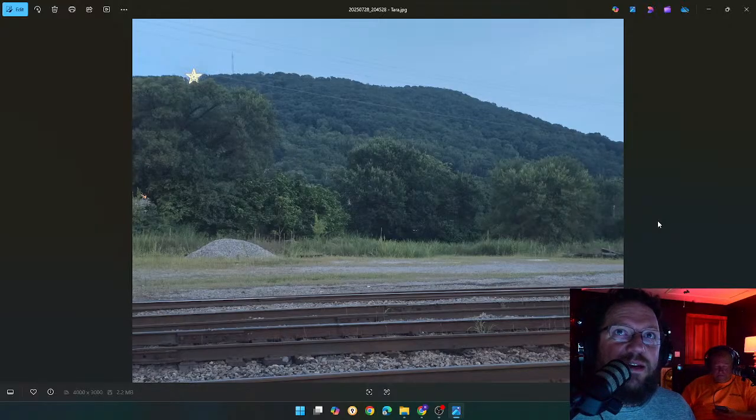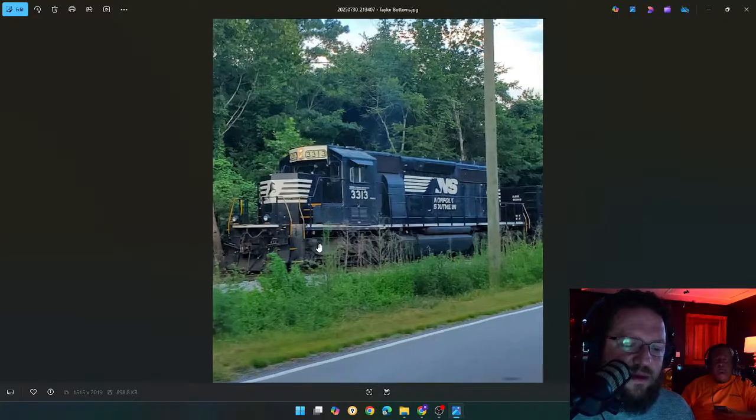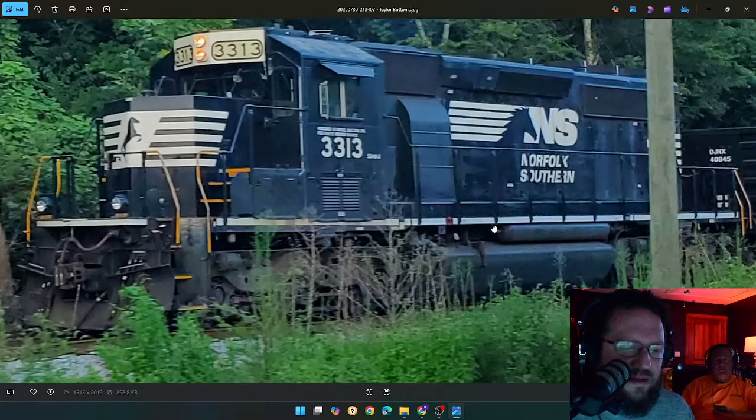Taylor says an unknown photo from before that I'll identify for you was taken in Sweetwater, Tennessee, which is not far. That's about 60 miles from here. Hey, that's cool. An old SD.